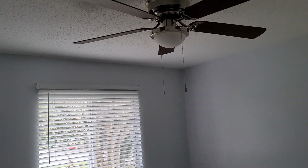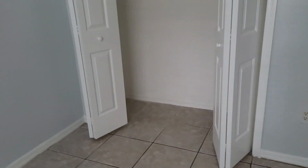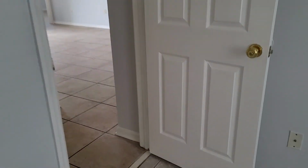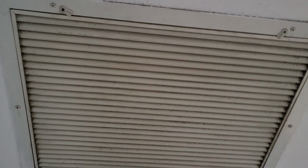These rooms feel like 10 by 10. Does have a decent fan to it, all neutral colors. Does have the popcorn ceiling, which some people don't care about and others don't like. Typical closet space. Does have a linen closet for the bathroom. Your return is right here, and like I said, the AC looks really good.